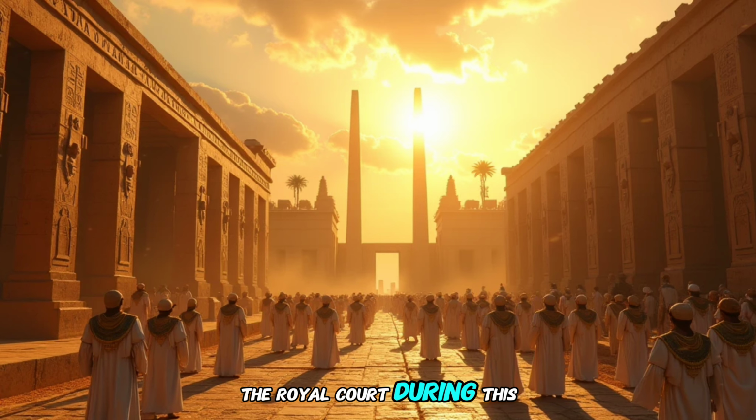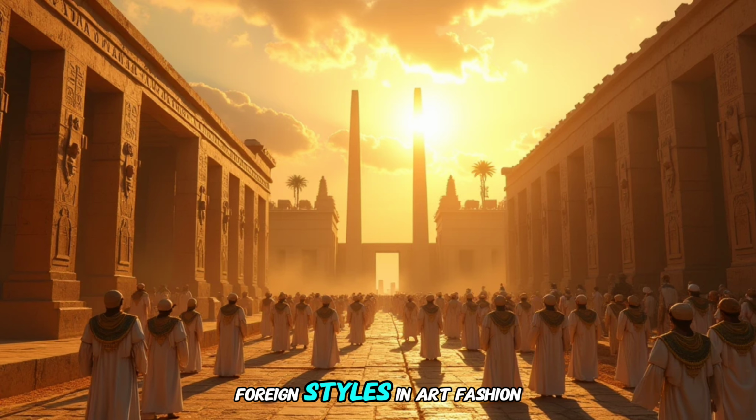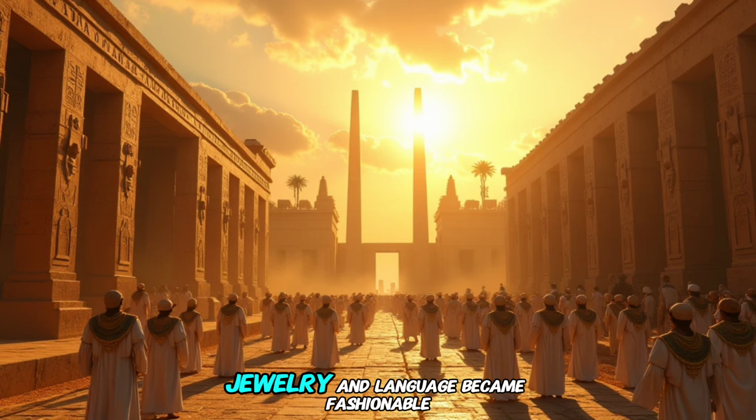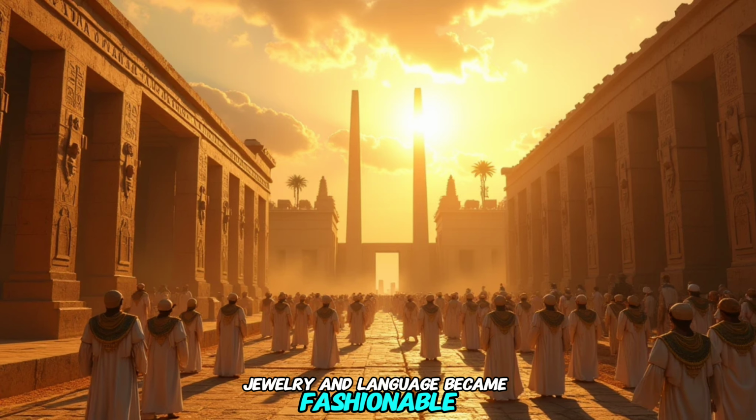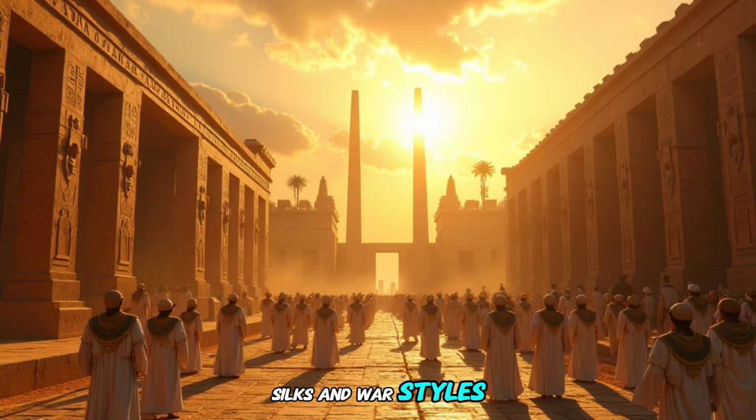The royal court during this time reflected Egypt's new global stature. Far from rejecting outside influence, Egypt now embraced it on its own terms. Foreign styles in art, fashion, jewelry, and language became fashionable. Nobles adorned themselves with imported silks and war styles inspired by their Eastern neighbors. Yet even in this cosmopolitan environment, Egyptian religious practices and royal symbolism remained sacred and untouched.